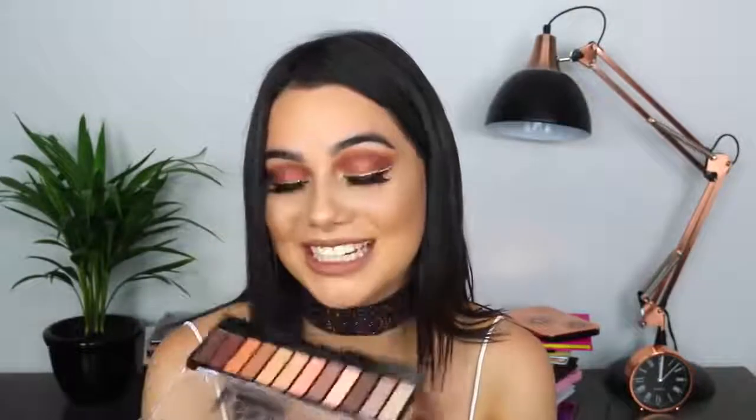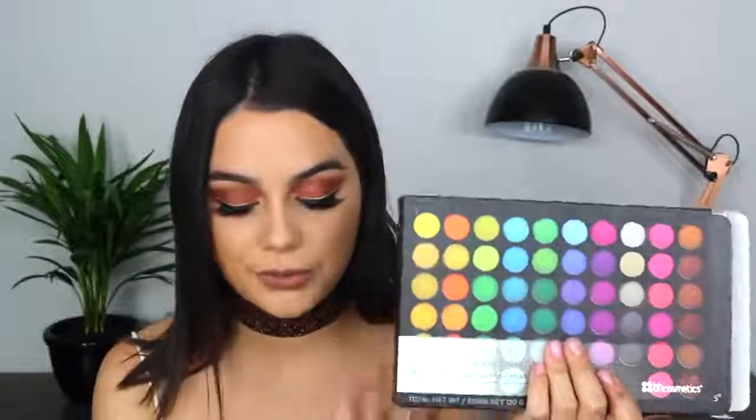It only has one matte shade in the whole palette. So I don't know how I'm meant to work with entirely shimmer shades. I have the BH Cosmetics 120 color eyeshadow palette, and this one I'm also getting rid of. I have a colorful palette from Morphe which I like a lot more and have actually used. I think this might be the same one, but I'm not sure.